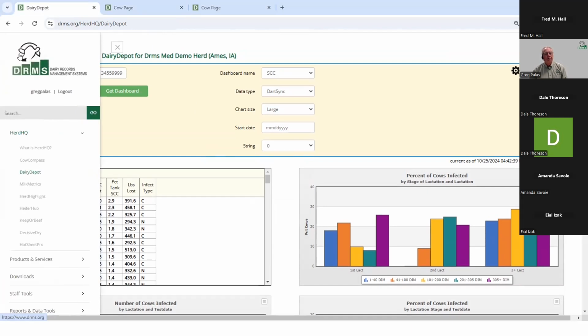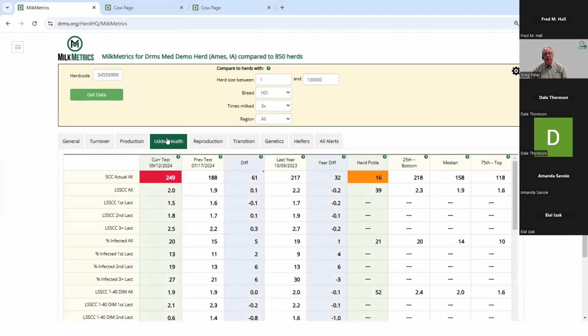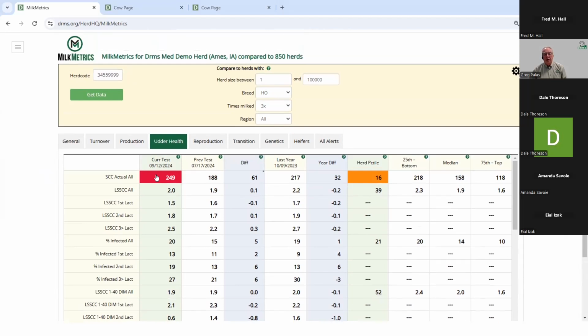The other one would be Milk Metrics, and that is comparing your herd or a herd against whatever herd size area you want to look at, and there's the udder health. This is where you can see how you compare with other herds, and you can set alerts. Set an alert for if you happen to be over 200,000 on this test. You can set an alert on your own. It shows you where you are compared to the group of animals or herds. We're looking at 850 herds that we process through DRMS.